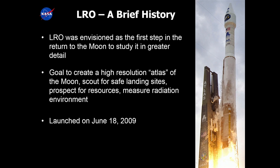So what about LRO? Well, LRO was designed to study the moon in great detail. It was really our next step, not only scientifically, but providing us an opportunity, if we need to, for humans to go back to the moon. It certainly provides us with high-resolution imaging, the opportunity for our rovers and our landers that many nations are now sending to the moon to be able to be set down safely on its surface. Now, the goal of the Lunar Reconnaissance Orbiter was really to do that high-resolution imaging, to create a new atlas of the moon at very high resolution.